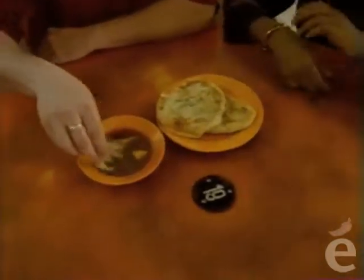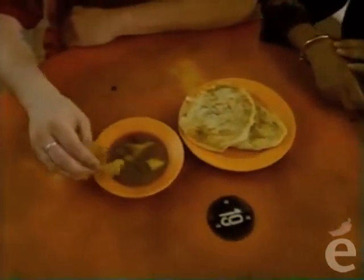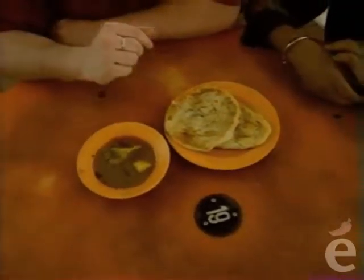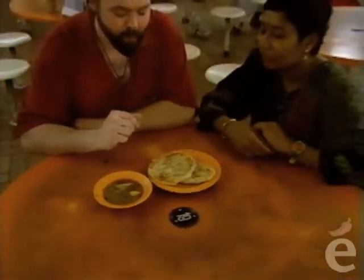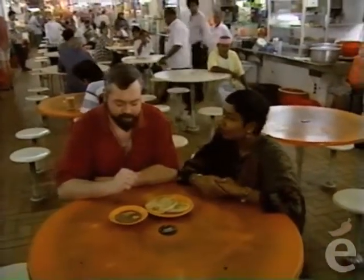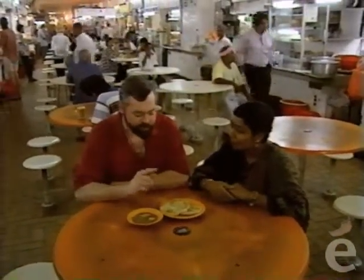What is this here? This is actually a simple mutton curry. Okay. It's got potatoes and a bit of meat. You can actually eat your roti prata with sugar, with curry, with sardines, with anything you want, or as it is. What a perfect end to a day of shopping in the wet market.